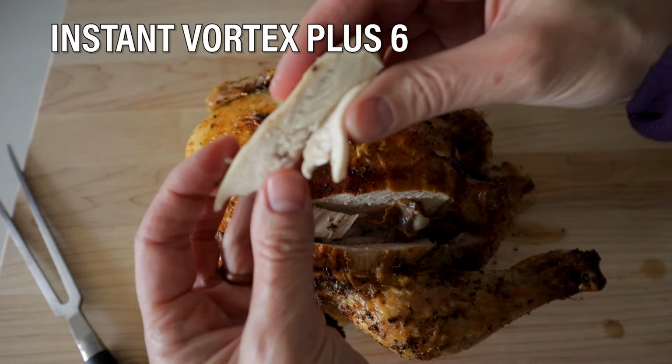I'm not a fan of this one. This turned out really nice and beautiful. Super impressive, very good flavor. Someone else is gonna try. How is it? Good. Good chicken right there.